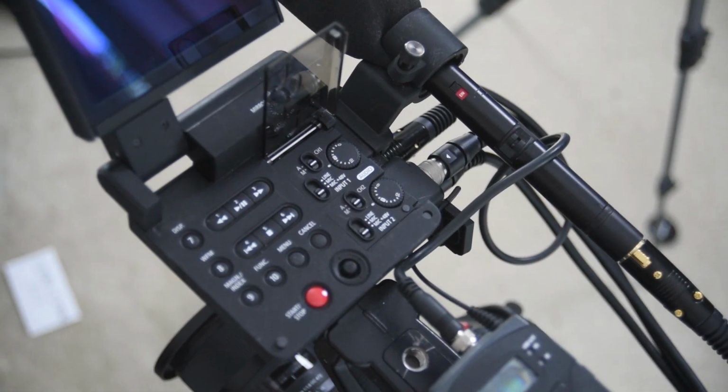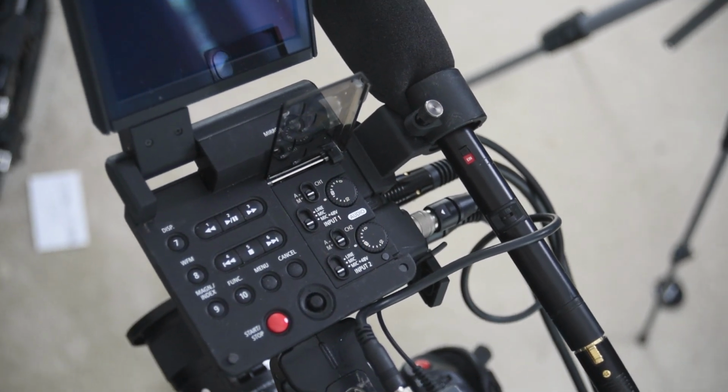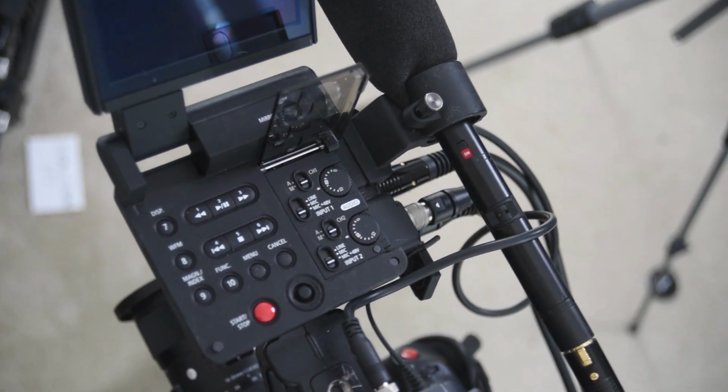The nice thing about the C300's monitor is it has a slew of controls and buttons as well to easily access menus and change important settings or record. Moving on to the top handles.